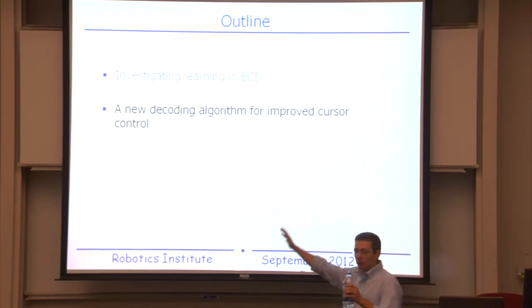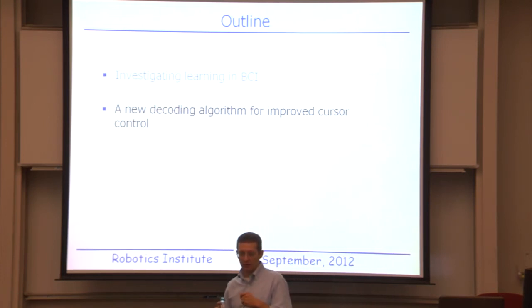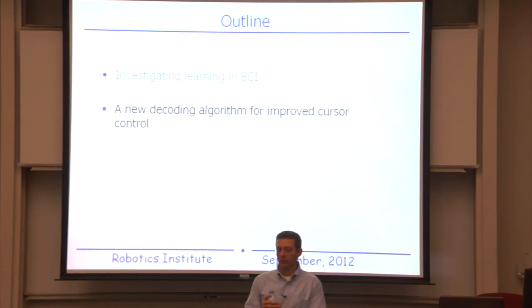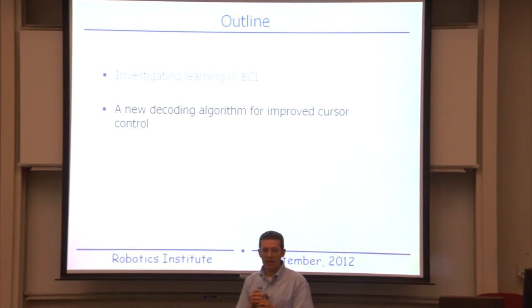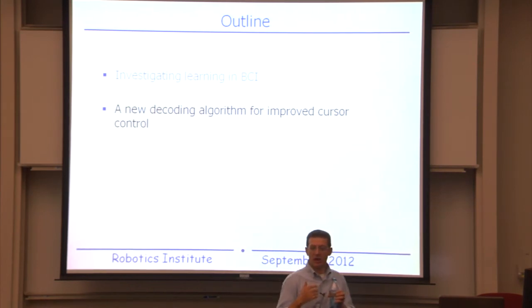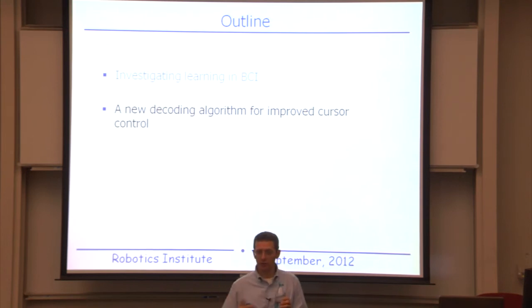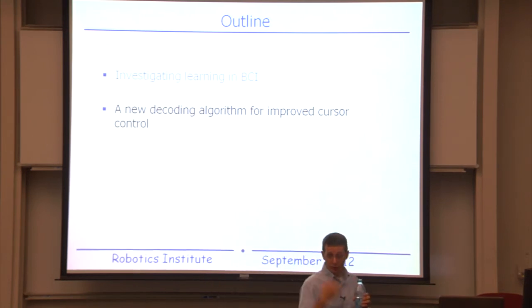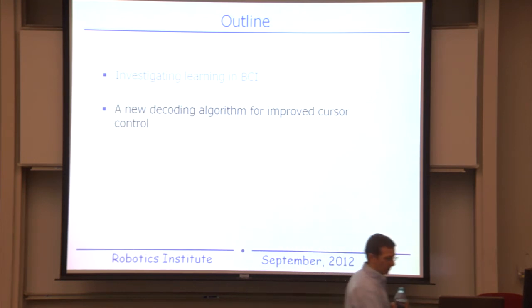All right, so that was the first part of the talk. And now I'm going to switch gears. We've talked a lot about how this closed loop system might differ from our expectations because the monkey's engaged in learning. And now I want to talk about how we might be able to design a new decoding algorithm to help improve cursor control, where we have to be a little bit more flexible about our design strategy, have to think outside the box a little bit.